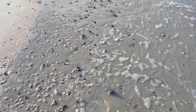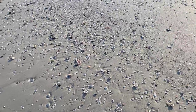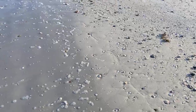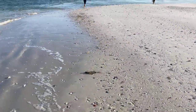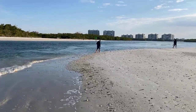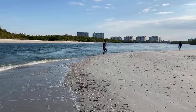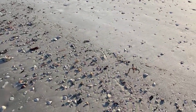Old olive shell. This is when I like it, when the water's rolling in here, pushing everything around. This is a good spot too, right in here usually. Doesn't seem like it is this morning, but there's a few shells, nothing like usual over here.